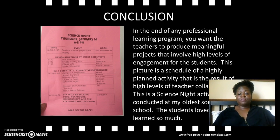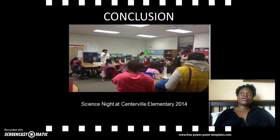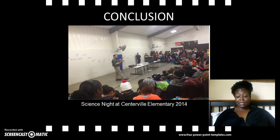because teachers always need professional development. And this is an example of something that my son was involved in at his school. They had STEM night, and as you can see, they have a very detailed agenda, and it really was very successful. I have a couple of pictures to show how the kids were really engaged from a very strategic plan that was made by the teachers. I'm sure it took a number of weeks to really make this happen. But when you do invest the time, you have high levels of engagement, not only from students, but also from parents as well. And I think that's the biggest thing that we can really take from doing any projects.